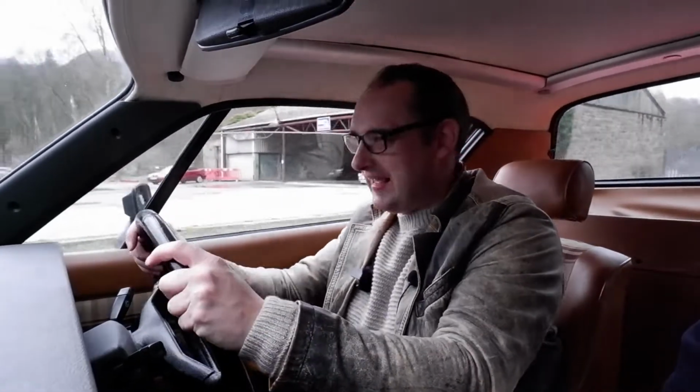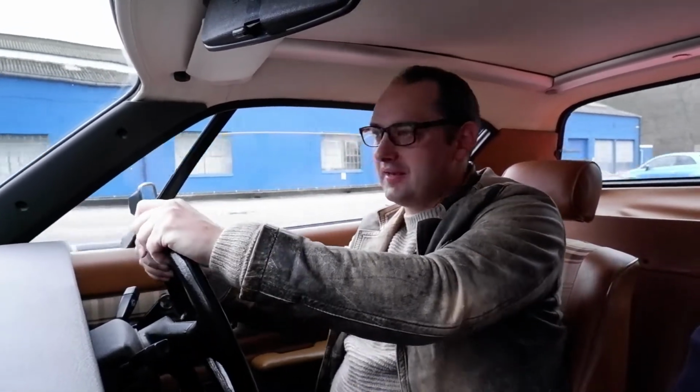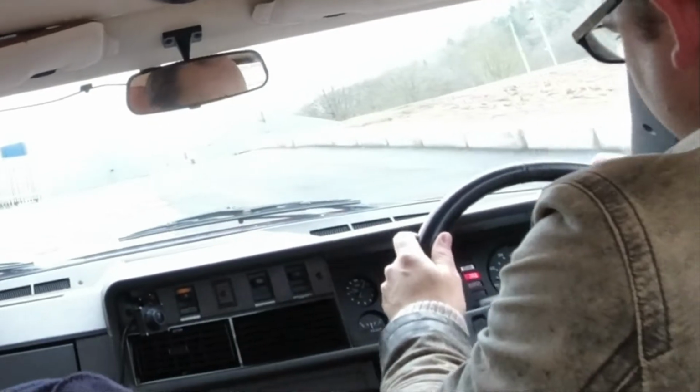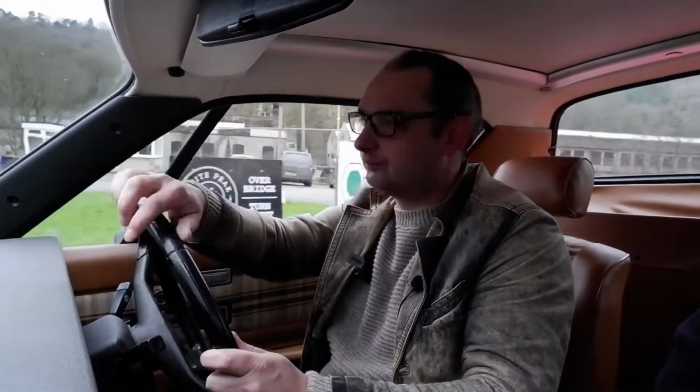So today we're finally out in a Triumph TR7. Now, I spoke to my father, who owned one of these cars, and he said it was a lot like riding a skateboard when he had one. So let's see what it's really like. So, first impressions: the ride is a little bit on the jiggly side. You're also quite aware when you get into the car that it's very, very low.